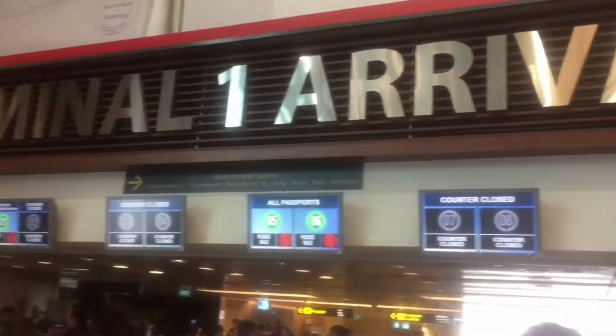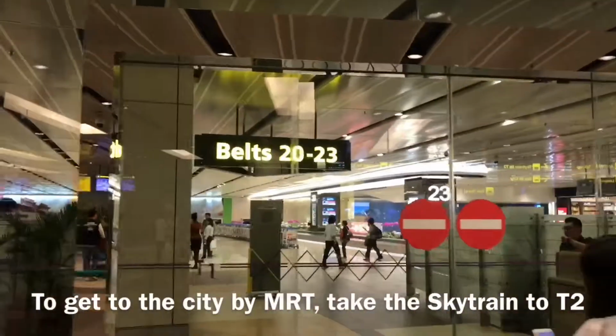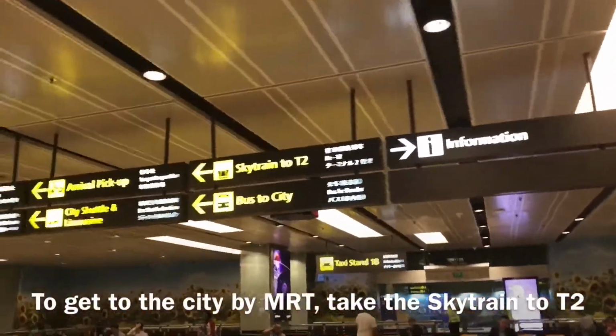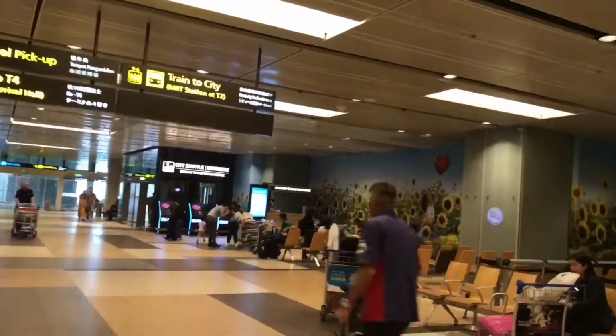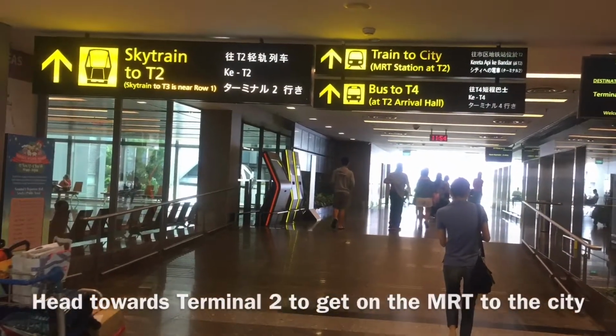And touchdown, we're now in Singapore International Airport. Now, Singapore's airport is very huge. First, you arrive at the immigration, and then they check your passports, you get your bags, and then you proceed to the lobby where it can direct you to either the bus to the city, a train to the city, a sky train to Terminal 2, which is where we should go in order to catch the MRT. So just follow the signs. It's quite easy. Take the sky train to Terminal 2.